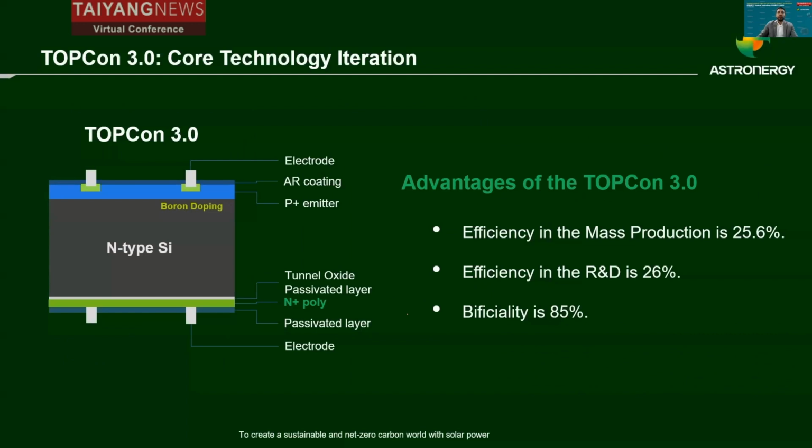Moving to the cell, the TOPCon technology, the latest version that we are using. Thanks to the N plus poly heavily doped layer, it causes energy band bending to achieve carrier selectivity, for example, attracting electrons from the bulk while repelling the holes.